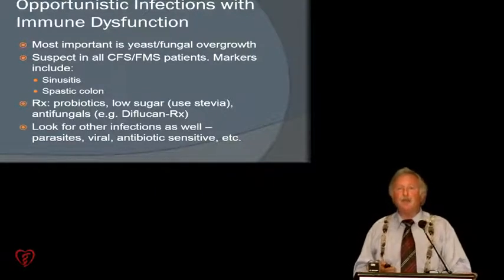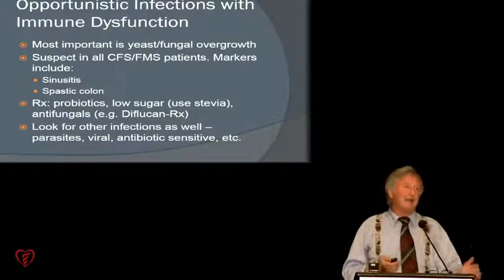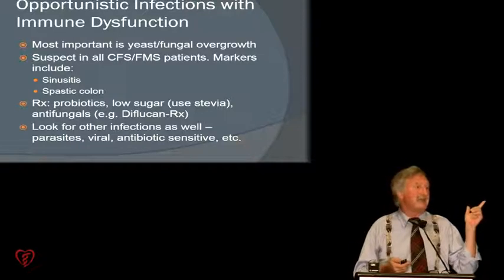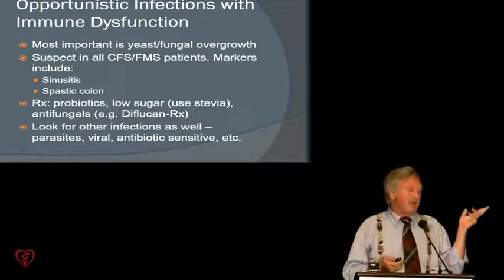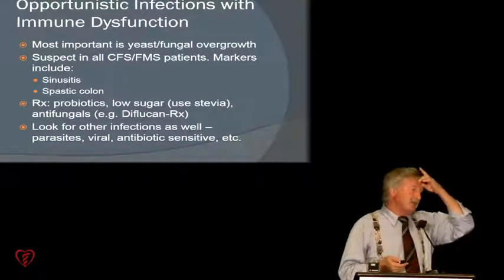Signs that are coming usually from the Candida would be the sinusitis and spastic colon. I will give them probiotics, avoid sugar. I use stevia, and now they have monk fruit, which tastes actually better. Antifungals, I will give Diflucan 200 milligrams a day for 6 weeks. I haven't found a natural alternative that works as well.